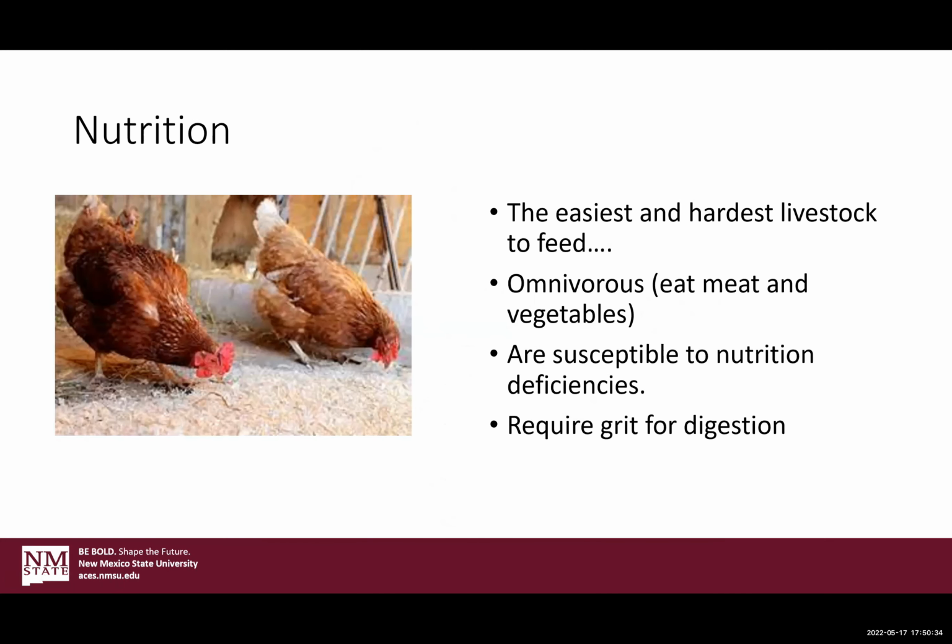So when I used to teach feeds and feeding at the college I was at before, this class of livestock was in some ways the easiest, but in some ways the most difficult and challenging to build a ration for. They're omnivores, which means they are able to eat meat and you'll see them picking on a mouse, or they'll eat bugs and then they'll eat grass. And so they really have a wide variety of diet if they're out in the open.